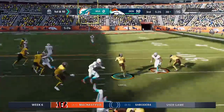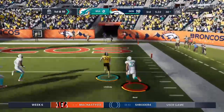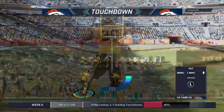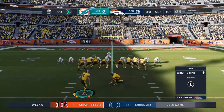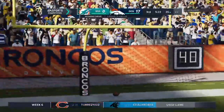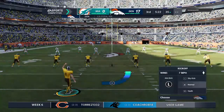A run with Lindsey out of the gun. And he'll take it into the end zone for a Denver score. Phillip Lindsay, his 2nd touchdown on the season. And the Broncos will add on to their lead. But he's got it, and it's 17-0. That's the score. Broncos 17. Dolphins nothing.